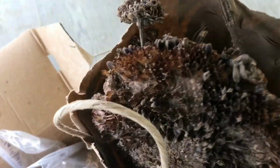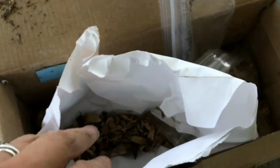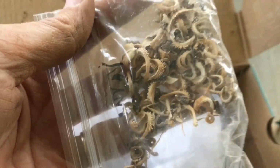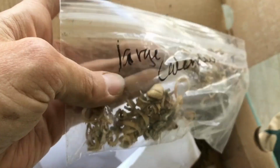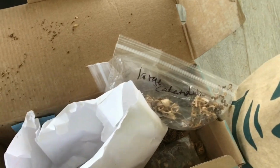Seeds I saved from last year. A bag full of sunflower seeds, zinnias, marigolds. Pull the seeds right out. Sweet friend sent me some calendula. So I'm so excited to have these growing in the garden this year. Let's go plant some.